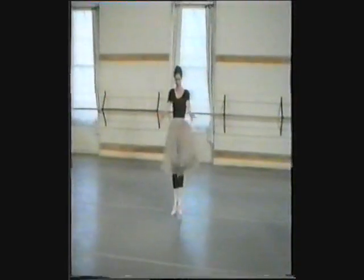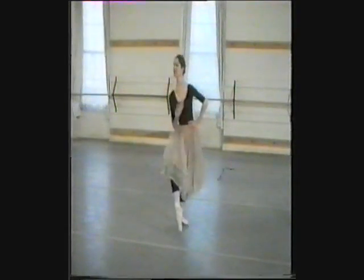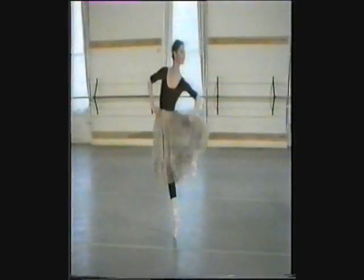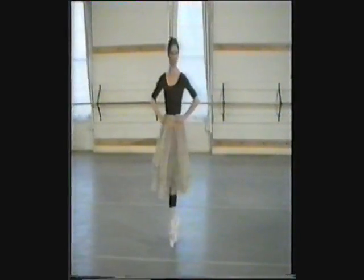A bit bigger then. You have to make the arm a bit bigger. Yes, that's it. That's it. A ball of fire. That's it, all. Tempo, that tempo's perfectly all right.